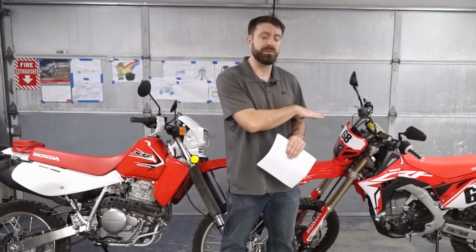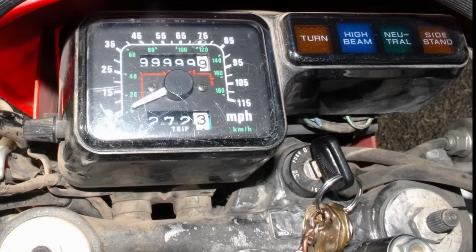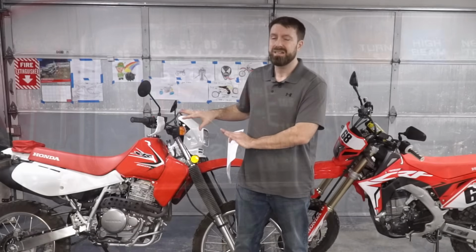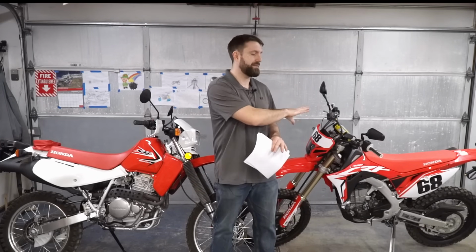Now, Honda specs a full rebuild at 20,000 miles. There's stories of XR650Ls going over 100,000 miles, so a rebuild really, just like the 250L, is not a concern on this side. So depending on your use, at the end of the day, I still feel like the 450L's engine runs away with this category.